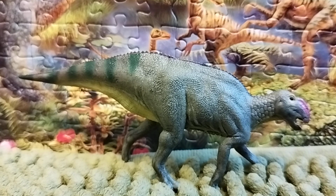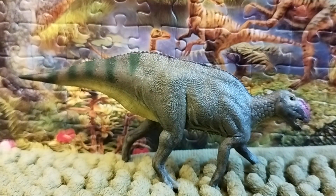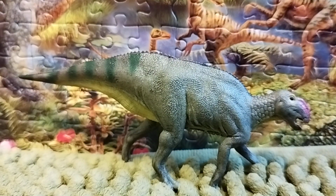Now, Hadrosaurus, whose name means bulky lizard, is a genus of hadrosaurid dinosaur from the late Cretaceous period, about 80 to 78 million years ago, of North America. The length was about 7 to 8 meters, 23 to 26 feet long, and it weighed about 2 to 4 tons, or 2.2 to 4.4 short tons.